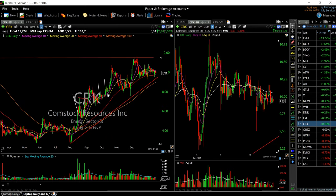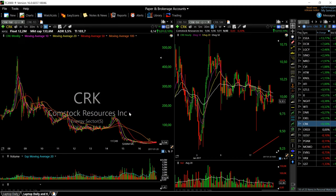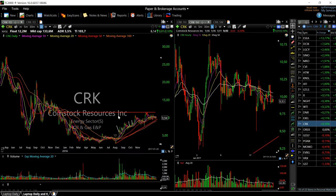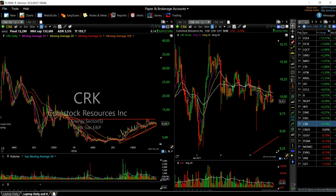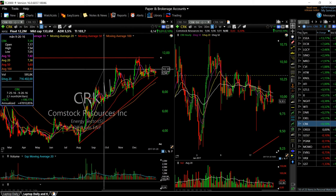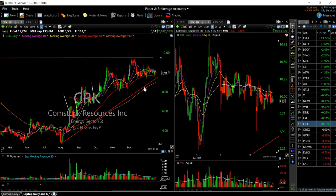CRK, oil gas sector, also hugely beaten down stock. Let's look at the weekly chart. This thing was a $149 stock just 2 years ago. Just a year ago, this thing was a $20 stock. So it already had a nice move, 200% from the lows in August or May, whatever you want to call it. And it's nice and tight, just riding on these moving averages, resting.